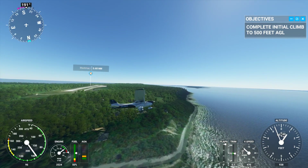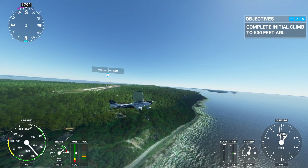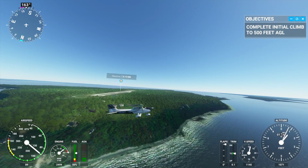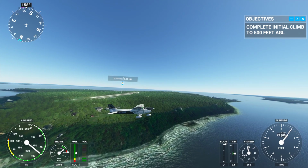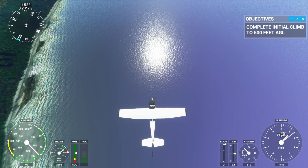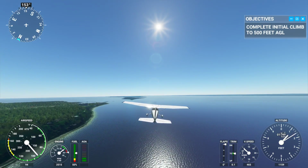And there's the airport. And this is kind of what it is. It is higher up there like that. And that's pretty cool with the reflection off the lake.